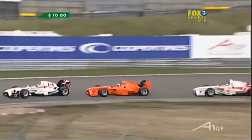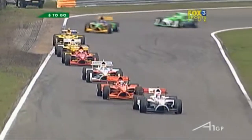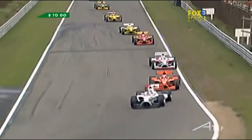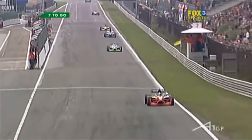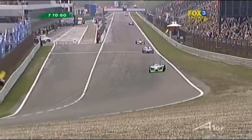I'm not surprised, and Switzerland has finally got past Netherlands. Sebastian Buem, who had to be dropped from his 8th place down to 11th because of a technical infringement, has finally found a way past the Netherlands, and you see that line of cars that lined up all the way behind the Netherlands. One has made it past.